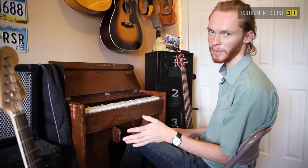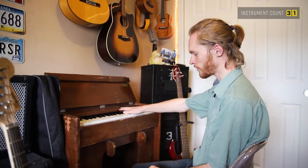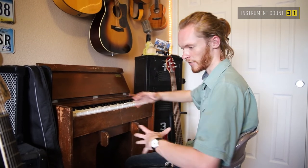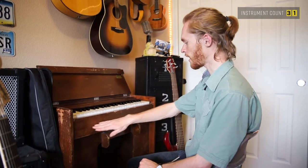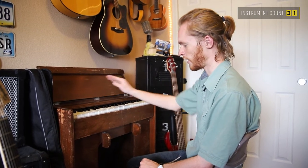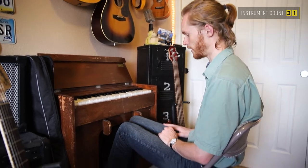So in case you don't know anything about reed organs, I'll do a little bit of explaining really quick. This thing has two ranks of reeds. This little knee lever opens a damper on the back rank, and that allows it to sound a little bit more full, a little bit more loud. And this one right here opens an entirely separate set of reeds right here. It's got one 8-foot set and one 4-foot set. And then obviously you play it by pumping these pedals.